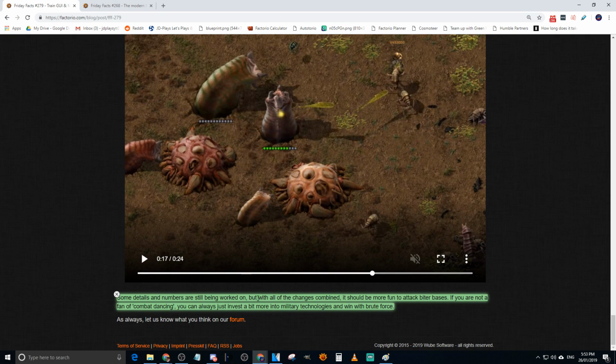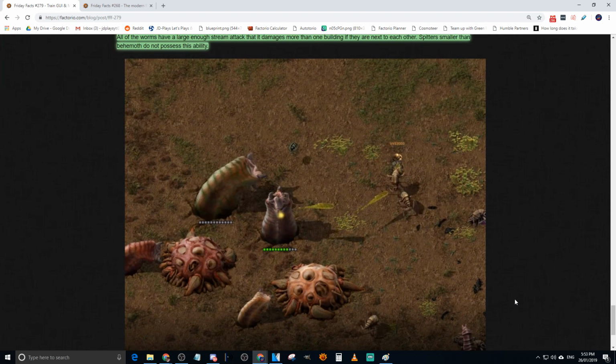So yeah, some details will still be worked on, but with all the changes combined, it should be more fun to attack biter bases. Don't know about fun, but interesting, we'll give you that much. If you're not a fan of combat dancing, you can just invest a little bit more into military technologies and win with brute force, which is entirely true. You can always get more bullet damage. Is it damage or shooting speed? Damage. You can't make your shields any better, but you can upgrade the personal laser defense now. Actually, shields probably need an infinite tech. Just saying.